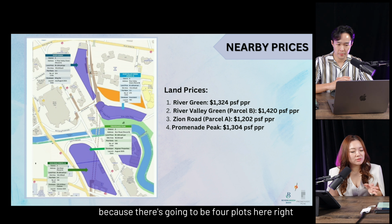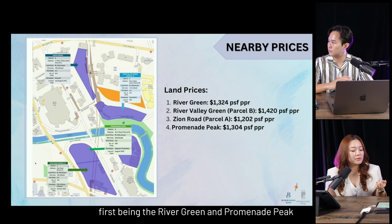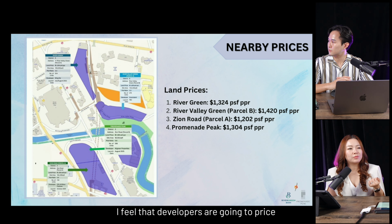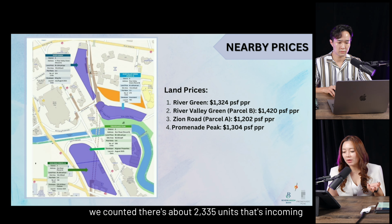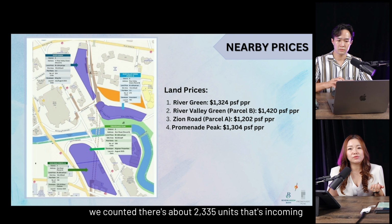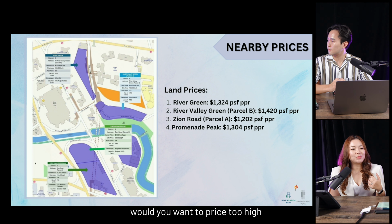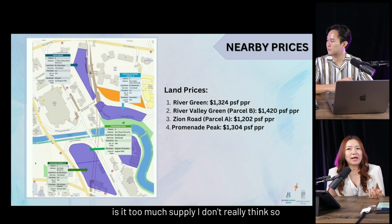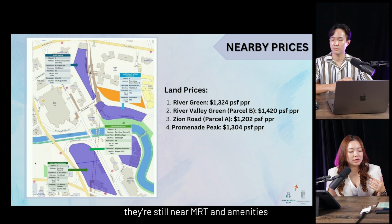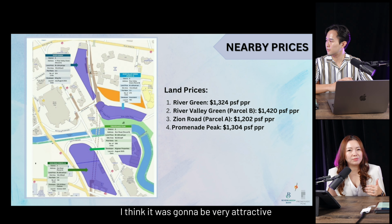Well, I think that because there's going to be 4 plots here up and coming, with River Green and Promenade Peak being first, I feel that developers are going to price very sensitively because with so much supply suddenly coming in, we counted about 2,335 units incoming based on these 4 plots. And you imagine as a developer, would you want to price too high? Because you know that there will be choices. Is it too much supply? I don't really think so, because this area is still quite sought after, and after all, they're still near MRT and amenities, and if they price it right, I think it's going to be very attractive.